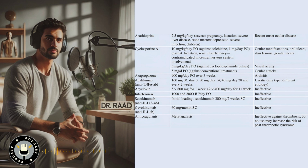Cyclosporin A, options, up to 10 milligrams per kg per day PO in some cases, or 5 milligrams per kg per day for visual acuity improvement. Used for ocular manifestations, oral ulcers, skin, and genital lesions. Caution, contraindicated in CNS involvement and use with caution in lactation and renal insufficiency.